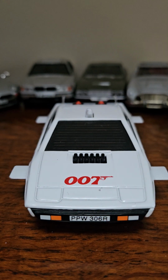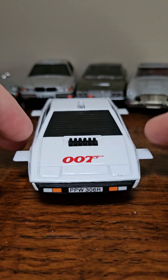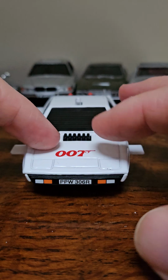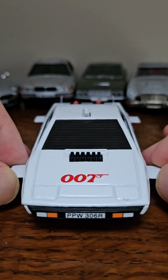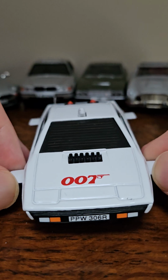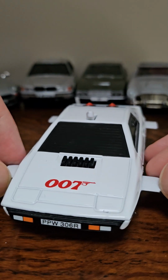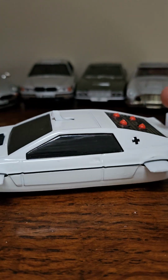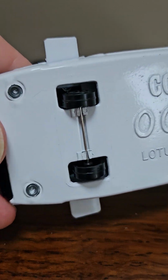Now, obviously in the film he hasn't got his code number written across the bonnet. Not very discreet. But I think a bit like the Saint car, which had the big Saint logo on the front, also Roger Moore, I think that makes a nice touch to it, just for the toy. You know immediately what you've got when you're a kid. Love it. And look at that. Really nice. Corgi 007 Lotus Esprit.